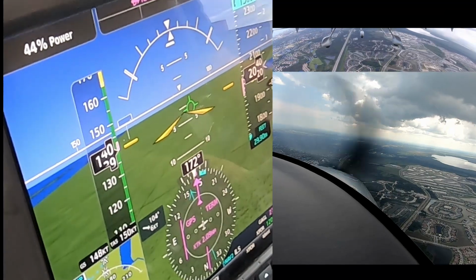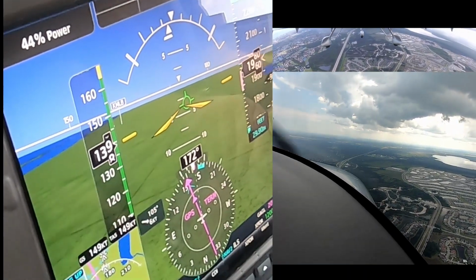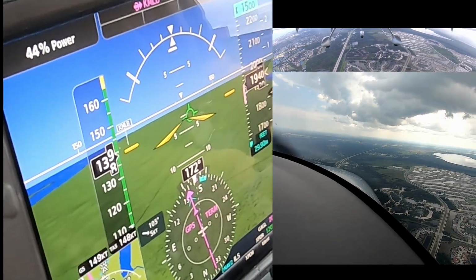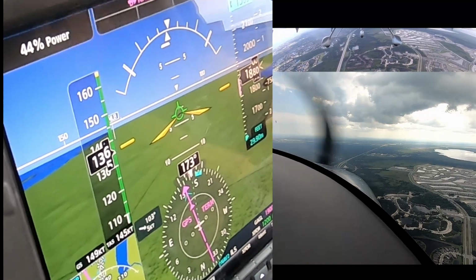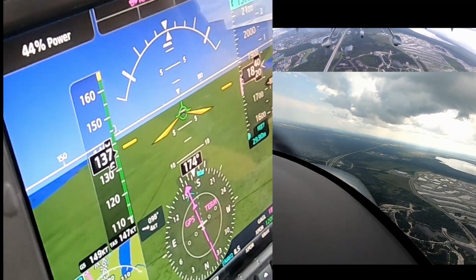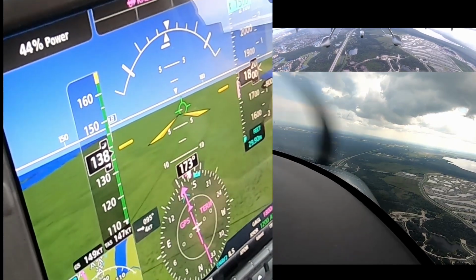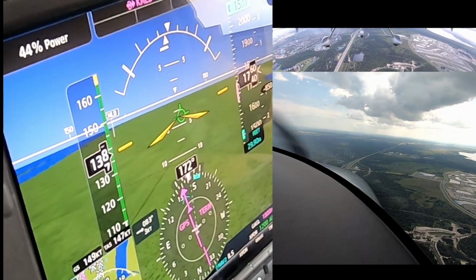That's KMLB, information Mike, Melbourne distance is 8.7. Okay. Visibility 10, 7,500 scattered, 1,000 scattered, temperature 32, 24, altimeter 2990. All right, so we know 2990, we know it's information Mike. Parallel and converging runways, 0904, there's nothing to worry about.